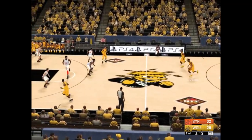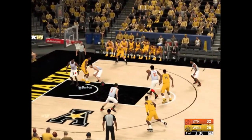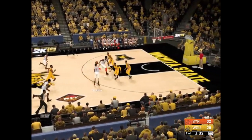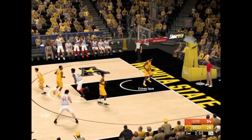Gone 1 of 2 on three-pointers here in the second quarter so far. To the wing on the left, to the inside. Burton, no good. And the play looked good there for a second, just couldn't finish. Well, the pass has to be on point. Then the catch and finish just doesn't work out here.